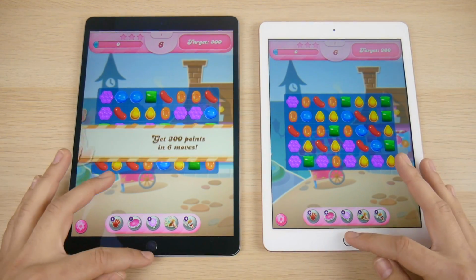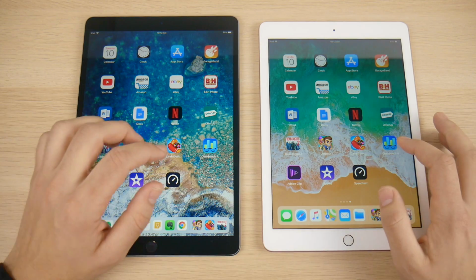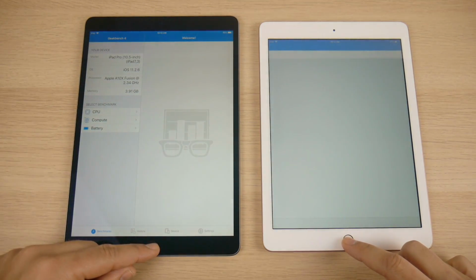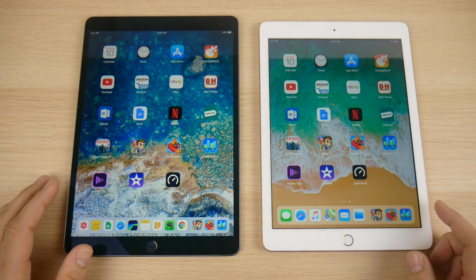And you've seen there was no discernible differences there. Just really a slight bump to the Pro. It's just so slight though. Let's go into Geekbench. And you can see Geekbench is on the left. And here comes the 2018. So that was a clear win for the iPad Pro on the left.